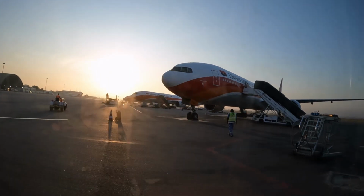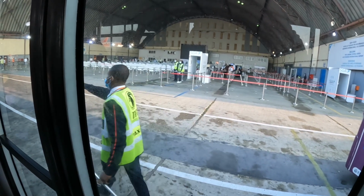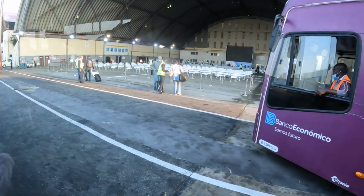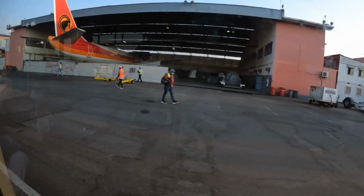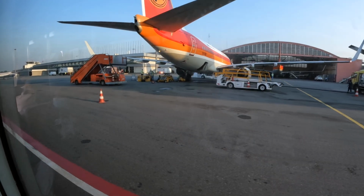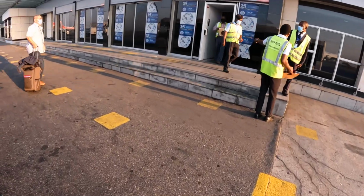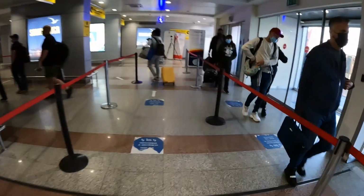If Luanda happens to be your final destination, you will be dropped at a COVID testing station in one of the hangars. If you are in transit, you'll be taken to the main terminal. After a security check, you'll be entering the main building with very limited facilities. The whole procedure takes around 20 to 25 minutes.